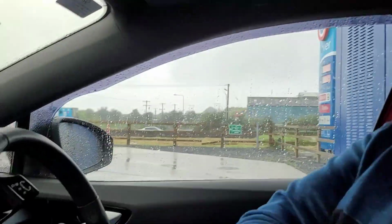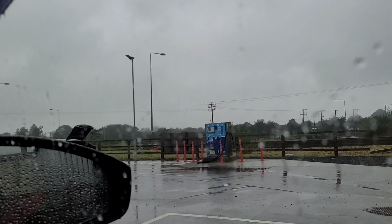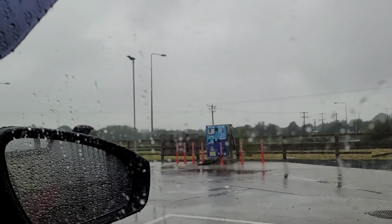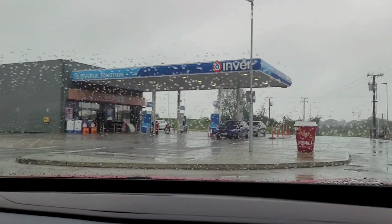Now these ID4s, I think, will only accept about 130 kilowatts, so that's fine. The newer batch coming along next year will be capable of about 160 kilowatts. So well done to Inver here at Slieve Roo Junction. The main road is just there. You can see vehicles going by. It's a dual carriageway. This is just a link road off the N25 at Slieve Roo, just outside Waterford.